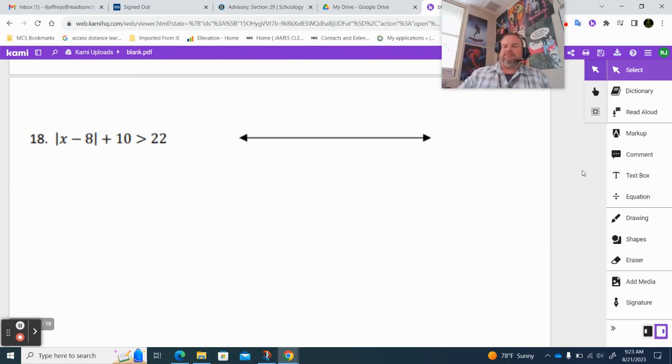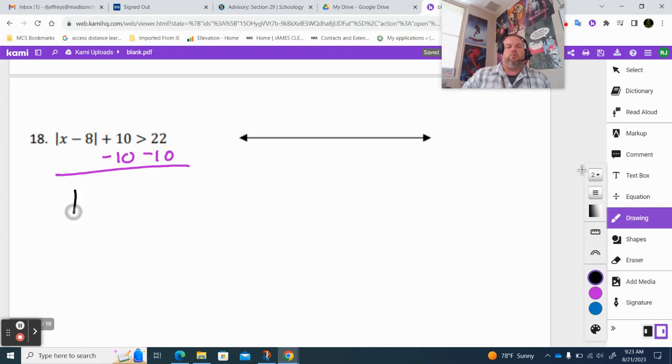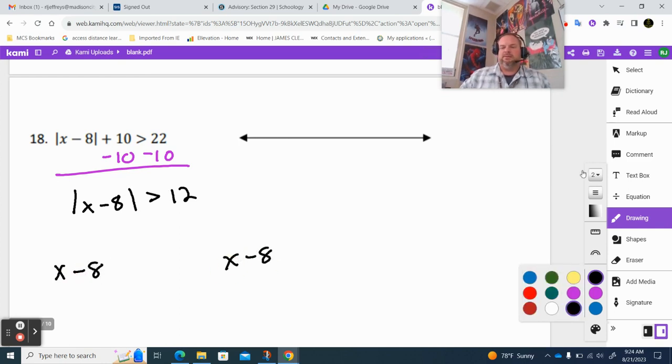Number 18. What is the first thing we need to do with number 18? Yes, subtract the 10. Some of y'all are like, oh, I thought we got rid of that after the last test. No. It's still around. So we have the good one, and we have the evil twin.